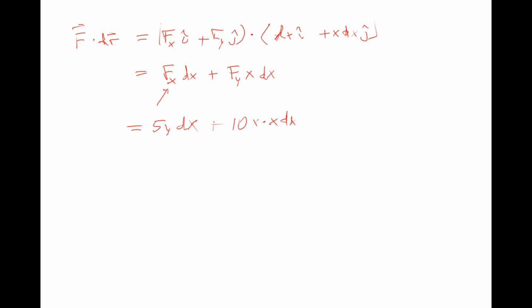That's our dot product. And then we also know what y is. They've told us what y is, so we plug that in. Y is equal to 0.5 times x squared. So we now have this, and we also know that x times x is x squared. So now we've got our thing here. This ends up being 5 times 0.5, which is 2.5, x squared dx plus 10 x squared dx. And that's what we're going to be putting in our integral.